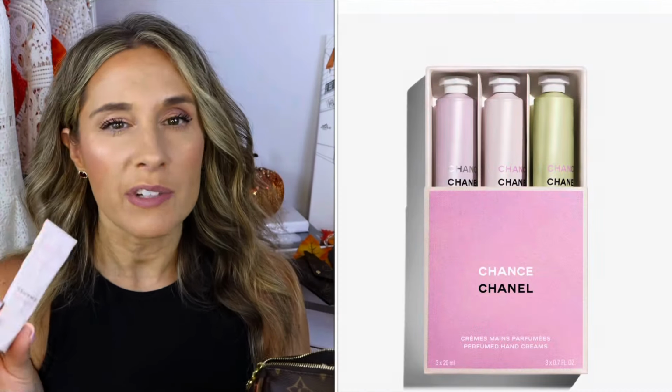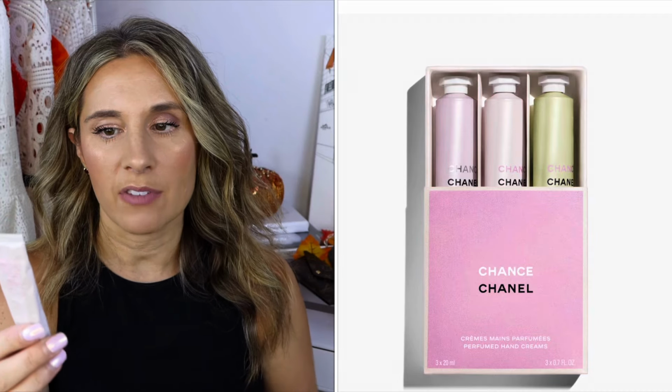This came in a 3-pack, but out of all 3 fragrances, this one is definitely my favorite, and I like it because it's very emollient and it blends in nice. Sometimes hand creams can take forever to blend in, but not that. Oh, and it smells so good. We're just gonna have a little cocktail of different scents.